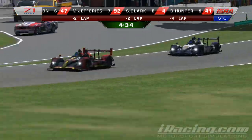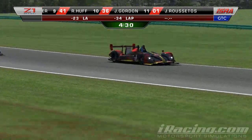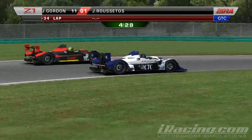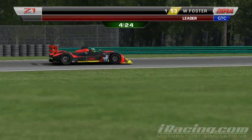Just as we got Jerry Morsdorf and John Kuzlin here in that battle we saw before, Chuck Chambliss and Lance Snyder. Oh, and Kuzlin's going to make his way by in turn one. Nice. Great move.